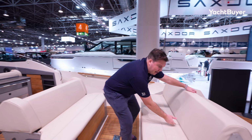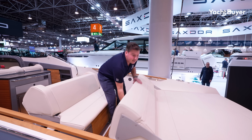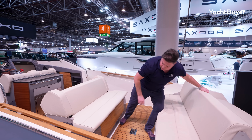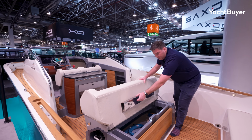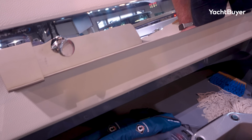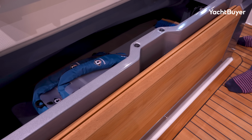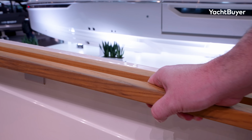So we'll start back here where you have this two-way backrest that flips down to create a sun pad. This entire hatch lifts up to reveal the engines under here. A nice gas ram holds this up, and look at the quality of that table leg, and the table itself slots down here, and you can just put that in there if you want to have a spot of lunch. I love the way they've got these inboard teak handrails just where you want them.